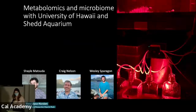Another really cool collaboration that we have coming out of this spawning is looking at the metabolomics and the microbiome of our corals. So for each day before, during, and after spawning, my collaborator Shale was actually taking water samples from our tanks. And so now we're going to process these water samples and try to understand the chemical signatures that the corals may have been releasing, hopefully before, but definitely during spawning. And if we can start to identify the chemical cues that corals are using to communicate with each other that it's time to spawn, then hopefully at some point we might be able to use some of those chemical signatures to induce spawning later.